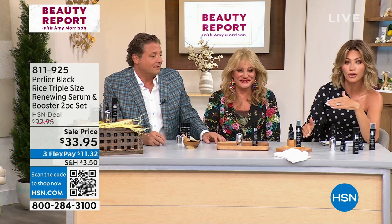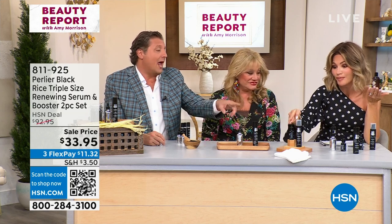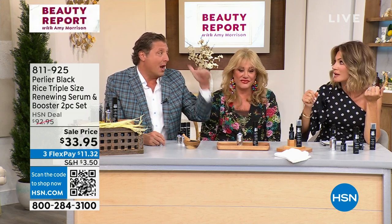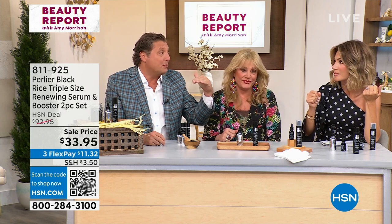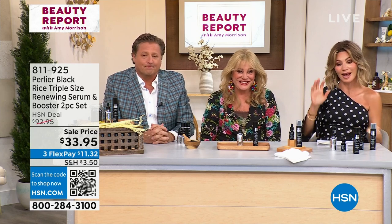So it doesn't matter what order you want to do this in. Right. So you can do the face, the eye. The booster will actually push all black rice products. It will enhance up to five times performance. And there's five different powerful antioxidants in there. Okay, sold. Five times of anything I'm all about.